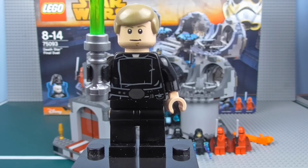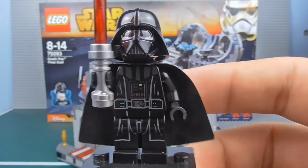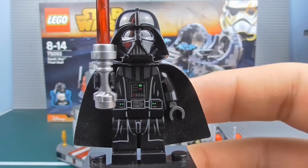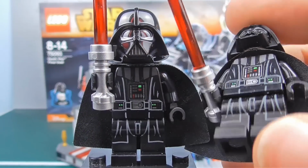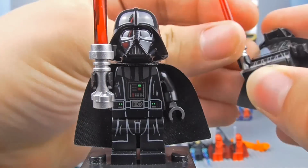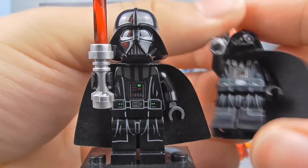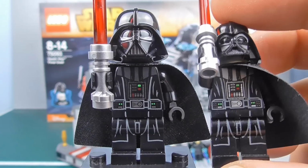And I think let's just now move on to the main attraction set, the one everyone wants to see, the new Darth Vader. Right, so next up we have, of course, Darth Vader. Now, everything about him is actually exactly the same as we got before. This is the Darth Vader from the Star Destroyer that came out last year. So you can see the printing is extremely similar. If I just try to move his lightsaber out of the way, it is extremely similar in many ways. In fact, I would say completely identical.